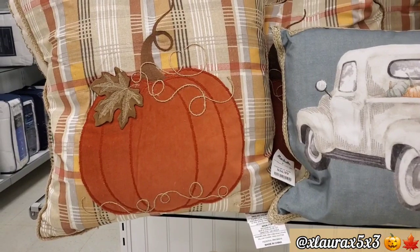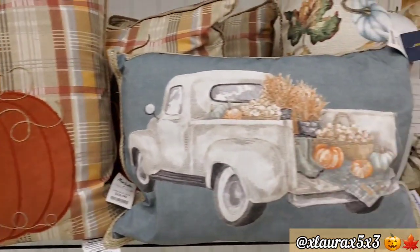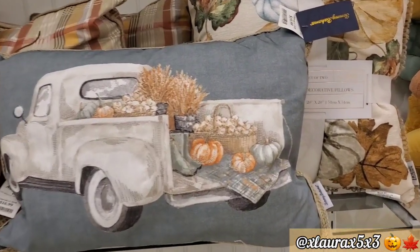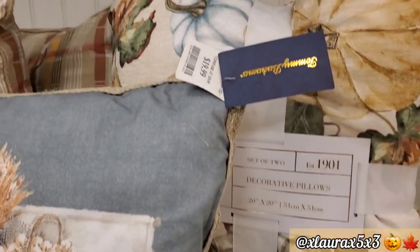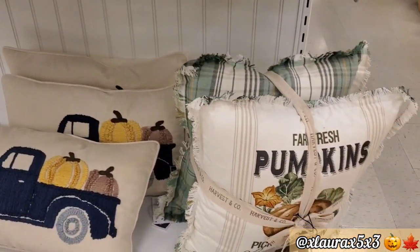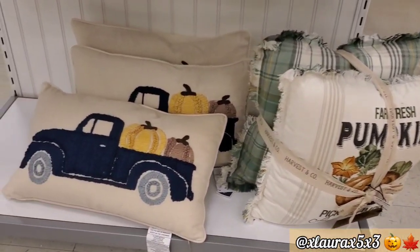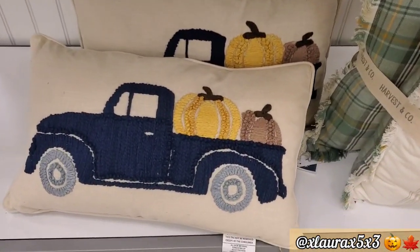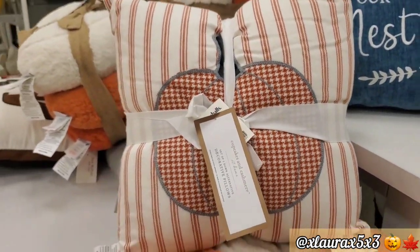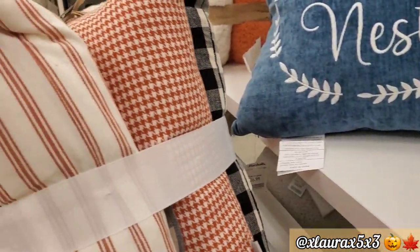$12.99. Of course, they have some fall ones. Similar pricing. This one has the white truck. It has some boots, a basket, lots of detail. $19.99 for that one. Here's this navy blue truck. These are a set of three for $29.99. They were nice and fluffy.